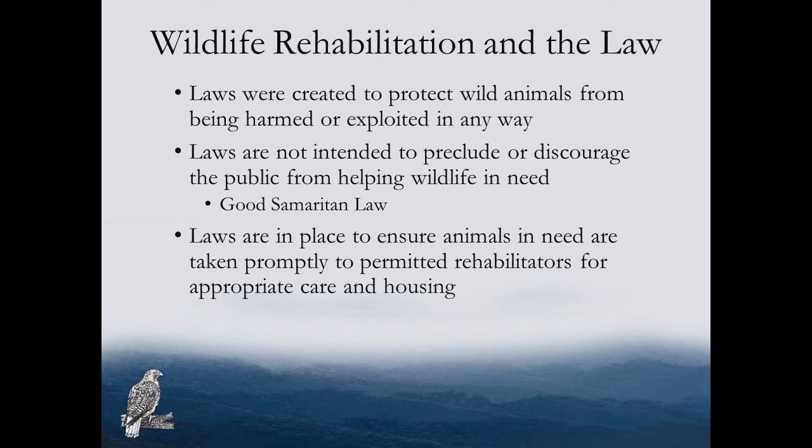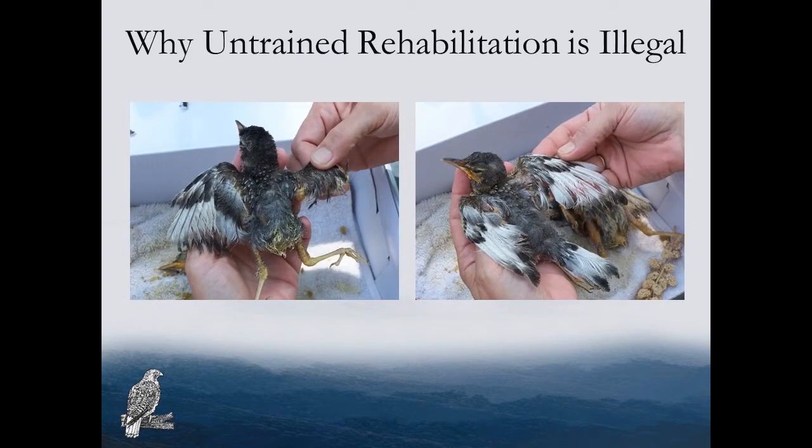This ensures that animals in need of care are delivered to these permitted carers promptly so that their chances of survival and their success rates in the wild are maximized. My cottontail kitten milk example may sound benign, but the health implications of improper care can be quite serious. Nutritional deficiencies, improper housing, or lack of behavioral conditioning can all lead to painful, irreversible conditions resulting in potentially death for our patients.